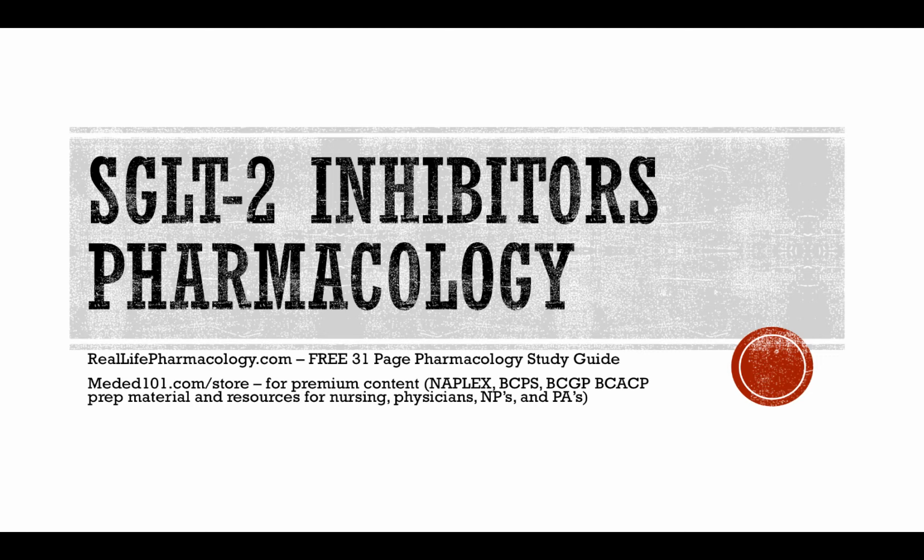So definitely keep your eyes and ears to the news as far as whether these are all going to be beneficial for cardiovascular risk reduction or not. But obviously, empagliflozin's probably had the best data and has had that data for the longest period of time.